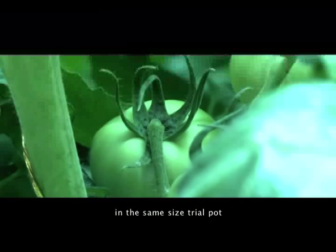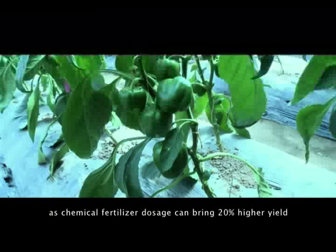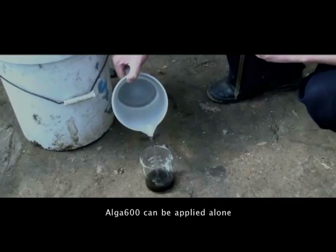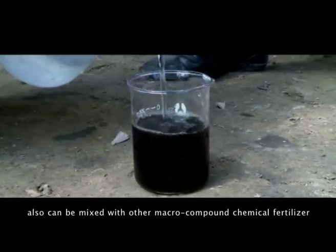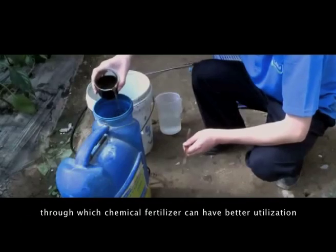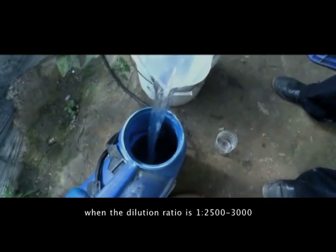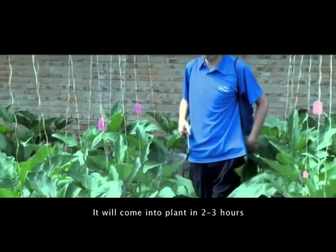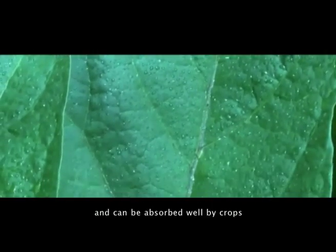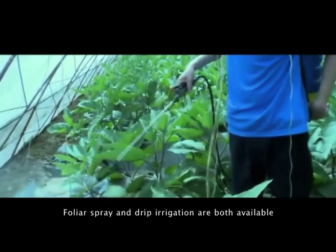As measured, in the same size trial pots, applying Alga600 at 1/3 of the chemical fertilizer dosage can bring 20% higher yield. Alga600 can be applied alone, and can also be mixed with other macro compound chemical fertilizer, through which chemical fertilizer can have better utilization. Alga600 has the highest activity when the dilution ratio is 1 to 2,000 to 2,500. It will come into the plant in 2 to 3 hours with fast transport speed after applying, and can be absorbed well by crops. Foliar spray and drip irrigation are both available.